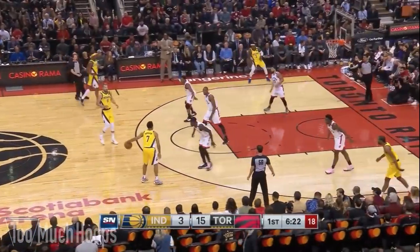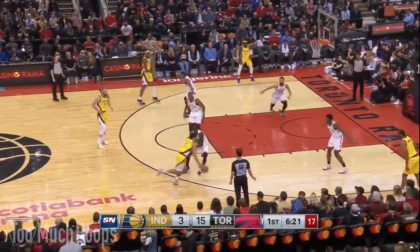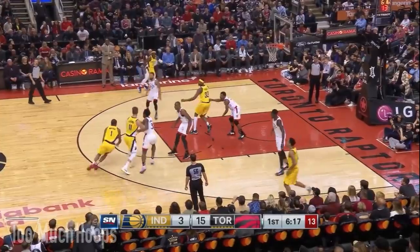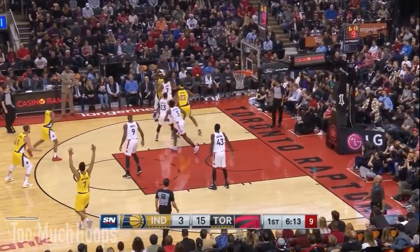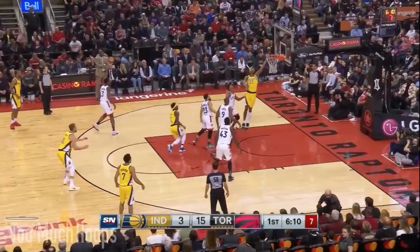And on this one, as Brogdon drives to the right, check out how Fred rotates all the way from the weak side in case he needs to help. Turns out he doesn't, so he goes back to his man as OG slips underneath the Sabonis screen. And as Warren drives, there's Fred VanVleet again deflecting the ball. Lowry rotates out to Holiday, and as Holiday drives, he gets a little bit rushed and throws the pass too high for Turner. That's going to be a turnover.